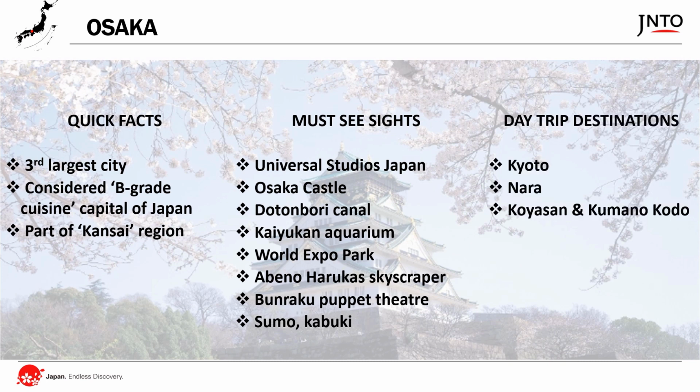And some easy day trips from Osaka. No surprise that with Osaka being a day trip from Kyoto, the vice versa applies, and Nara is also very easily accessible. So are Koyasan and the Kumano Kodo, depending on which part of the Kumano Kodo you're going to, though. Some of it is more of a destination in and of itself.